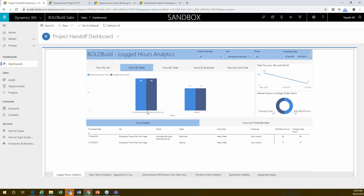So I have one Coronado building site for this Disney theme park, and it's showing me that most of the hours are there. And it is showing me here the dailies that correspond to those. So it is telling me the employees who are spending all this time. I can look at it by trade. So you can see most of the work is for the electrical, as well as there are some laborers there.